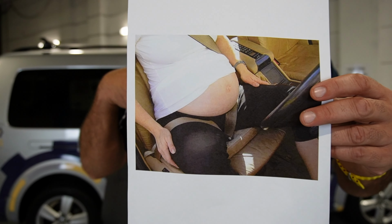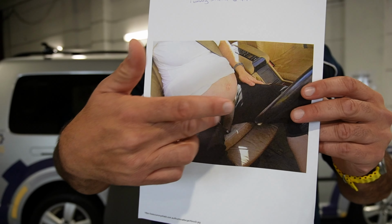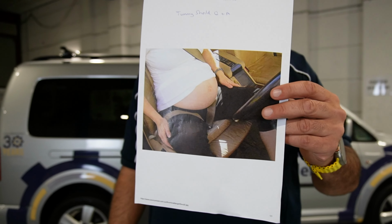So what do we mean by this Tummy Shield product? Just so you can get an idea of what it is, you might find that in your job it could actually be a very useful product. I'll show you a photo that I downloaded from their website. I don't know if you can see that very clearly. You can see there's a V that goes under the abdomen, and that hook is something the occupant sits on, and then the seatbelt goes through the hook. So when there is an accident, the force of the belt doesn't go directly onto the abdomen, it goes down more below the abdomen.